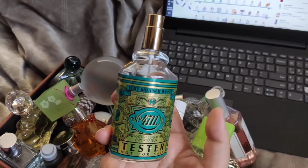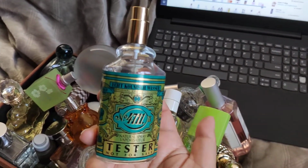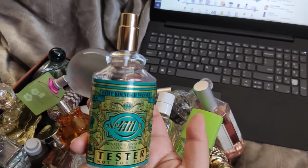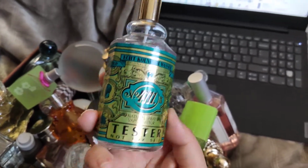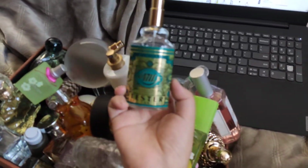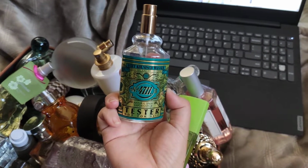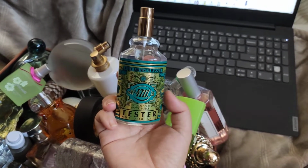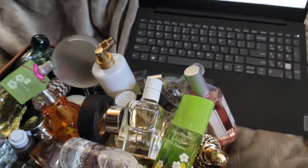I tested it before I bought it, and when I first initially smelled it, I thought it smelled like peppery lemonade, and I still do, but this actually lasts longer than a lot of the other pure citrus fragrances that I have. There is a reason why this has lasted for hundreds and hundreds of years, and it's such a classic.